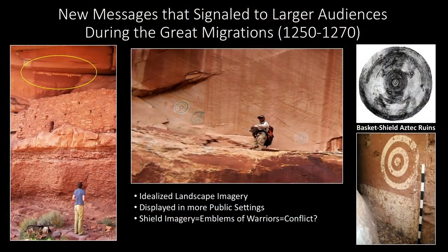So we can see right at the end of the sequence here, basically between about 1250 to 1270, that this is happening across Cedar Mesa, where we start to have these bigger, bolder designs, like I said, probably indicating they were meant to be seen by more people. We have decorations like shields, often up above sites like this, that you can see from a long ways away.